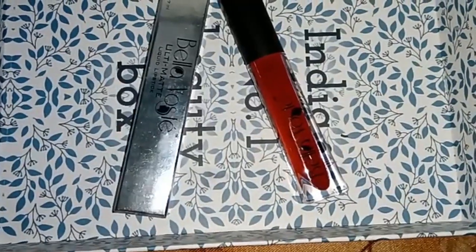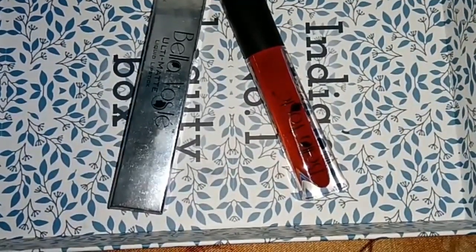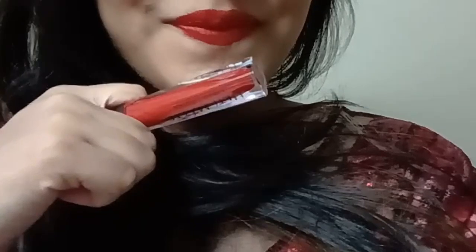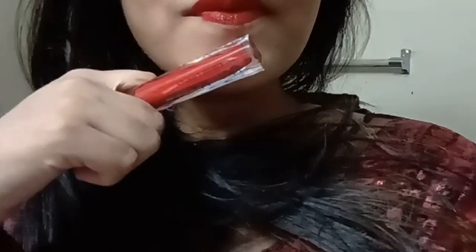Alright, so favorite means most favorite. Rest of them are also favorite. This one is particularly my heart and soul. I love this shade. See how beautiful it is looking on me. Whenever I apply this shade, I get so many compliments, guys. And I really don't lie to you. You are my family. So, big thumbs up. Seriously, I just love this shade.